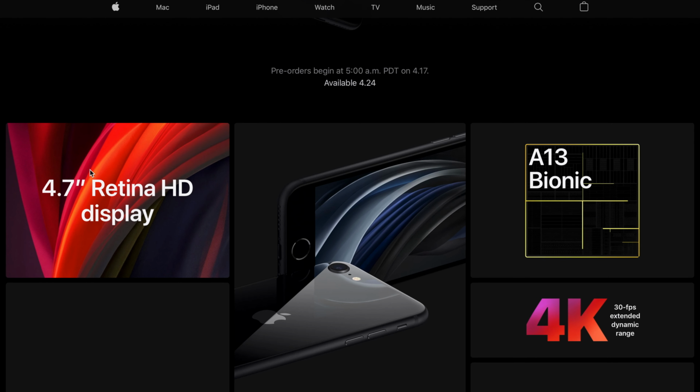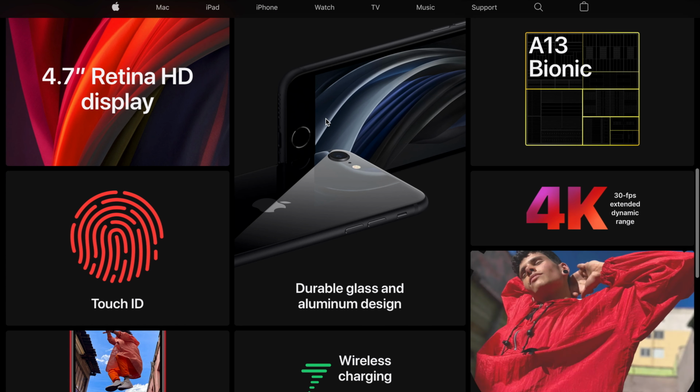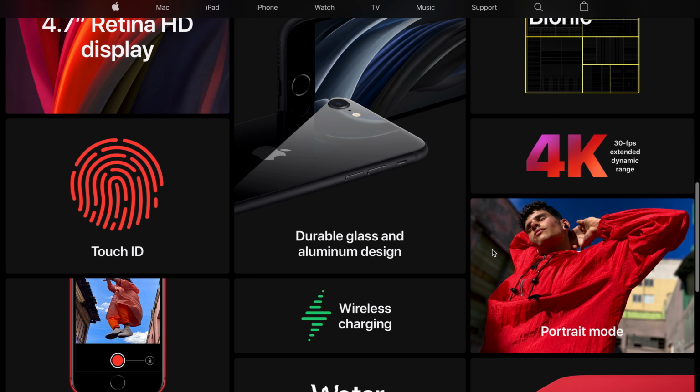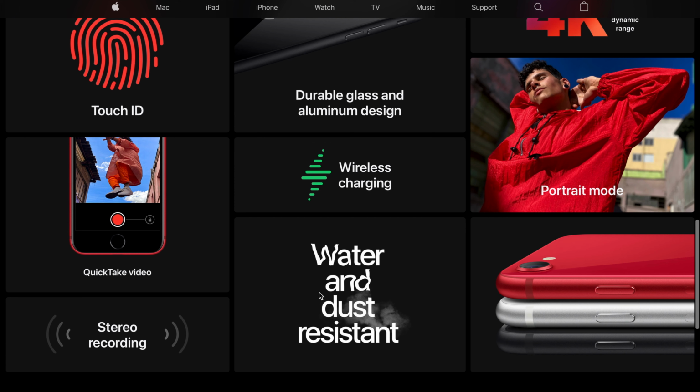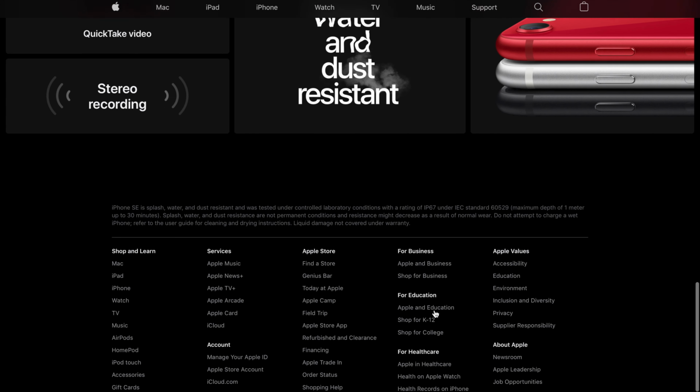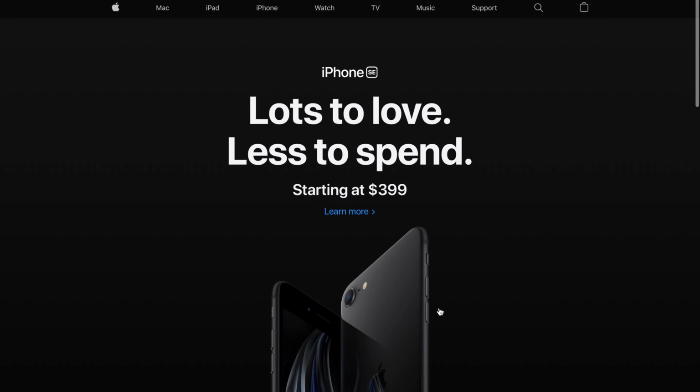So this is the iPhone SE. It starts at $399. It's got a 4.7-inch Retina HD display, A13 Bionic, which is the same one as the iPhone 11. It's got a durable glass and aluminum design, just like the iPhone 8. Touch ID, 4K video at 30 frames a second with up to 60 frames a second. Portrait mode, wireless charging. Quick Take video, so that's probably going to be in a new update for iOS. Water and dust resistant, and video stereo recording.